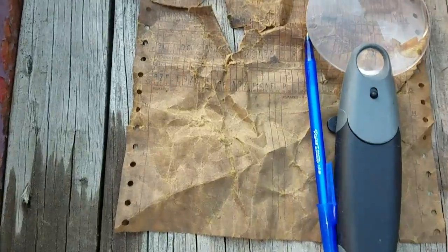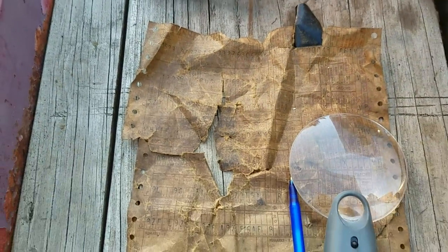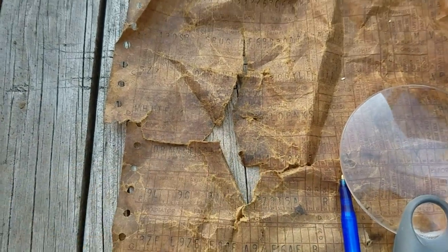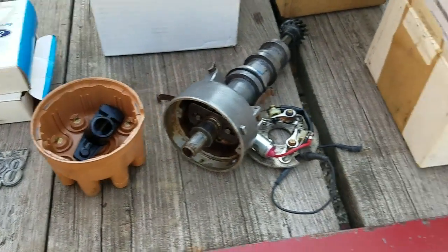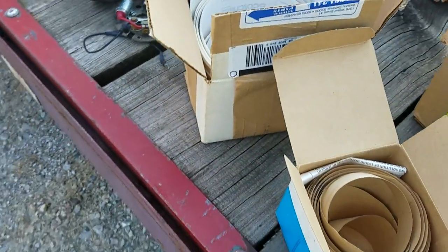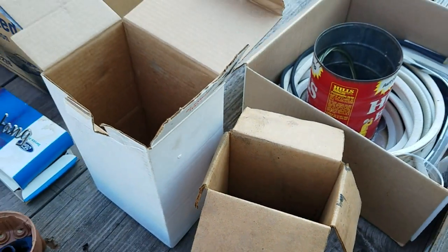Another cool feature, original build sheet is here with the car, designating it by VIN, by color code Acapulco Blue with white knit buckets. Going through the various options, most of it is very legible. It does have a tear here in the center. There's some additional parts that were in the trunk that I dug out that come with the car. There's the original distributor. Here's a set of stripes and then a set of OEM stripes that the owner chose not to put back on the car. Original jack. And there's the hood pins and the cables. Some other miscellaneous fun stuff.